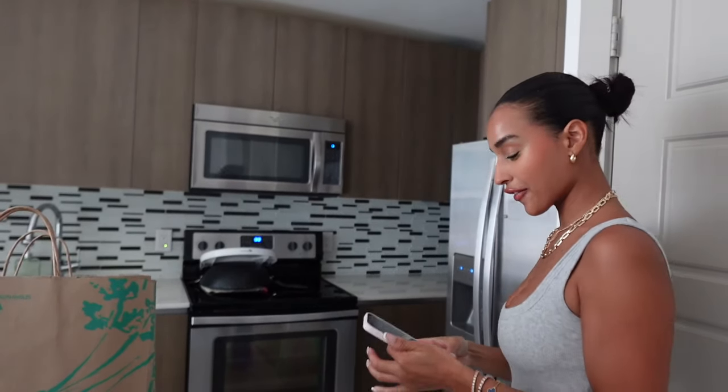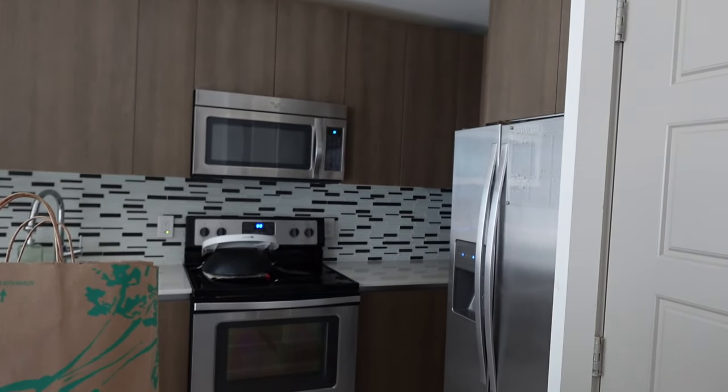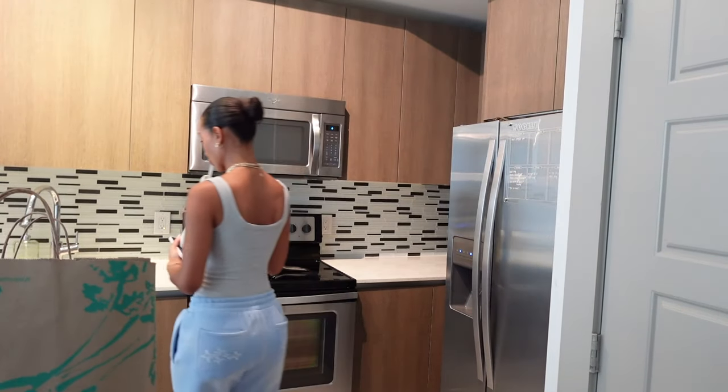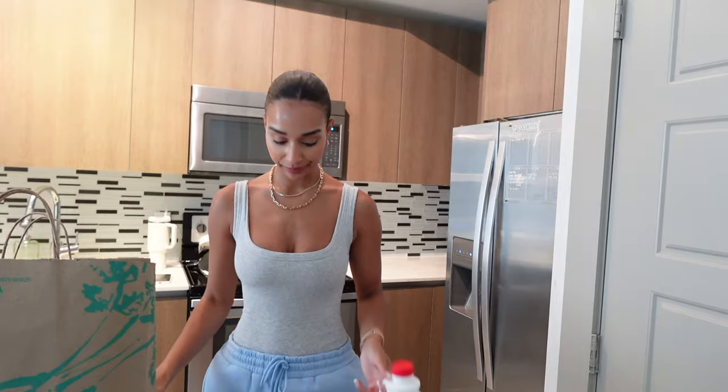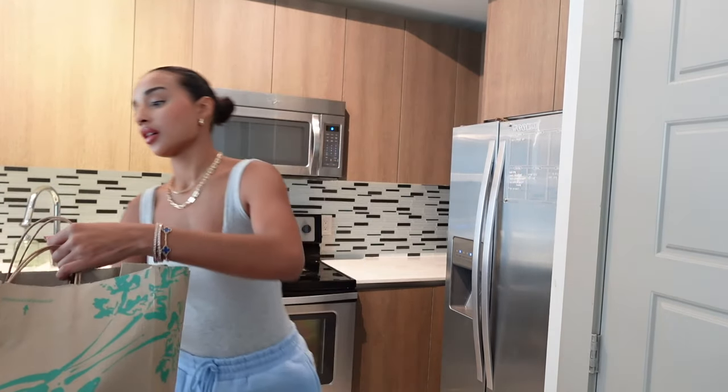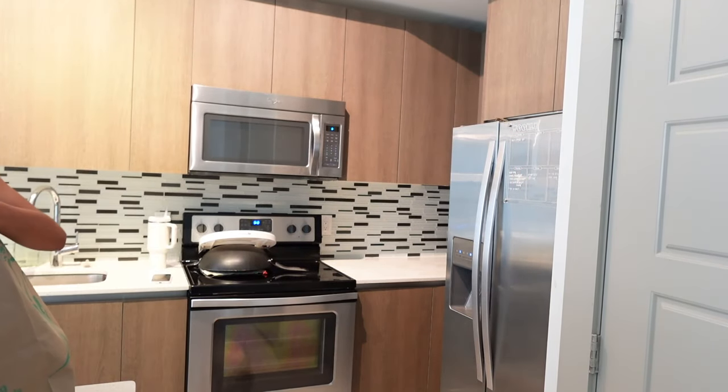Okay, guys, I got stuff for chili. Let me go get my slippers. Okay, anyway, so I got stuff to make chili. I really didn't know what else I wanted to make, and that just sounded really good.